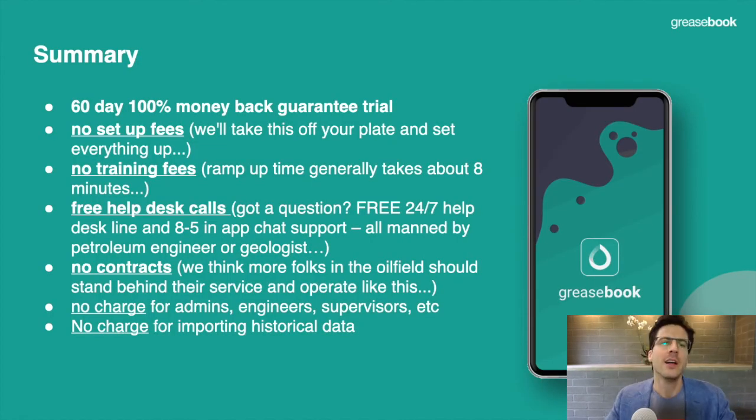So finally, in summary, let's summarize this. Again, money back guarantee, 60-day trial, no setup fees, no training fees, free help desk calls, no contracts, no charge for admins or engineers or supervisors, and also no charge for importing any historical data that you have. You get it in Excel format, we'll import it for you at no charge.